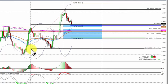So if we flip the 4-hour from the bottom to the top, then we've got a zone starting at 620 coming down to 574. In the zone, we've got a 200 EMA at 613, 608 a 55 EMA, so that will be my roadblock where I want to look for longs.